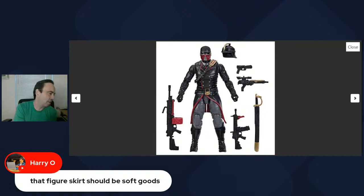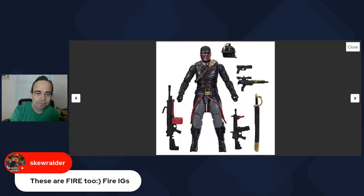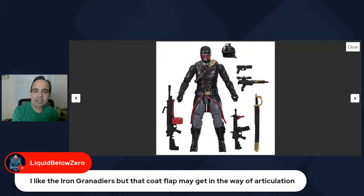I keep looking over here because I've got him and my Hush Batmans to my left. These are fire too. Fire IGs. Yeah, I think these, maybe it's just the whole black and red thing. Maybe that's just me. I'm like, you know what? Black and red is an awesome color combination.